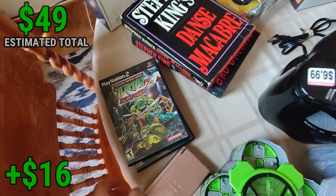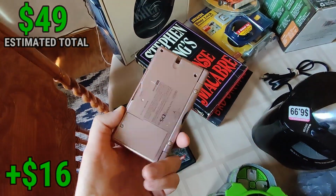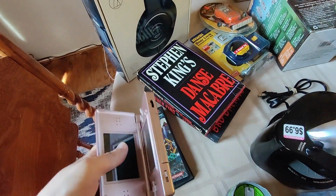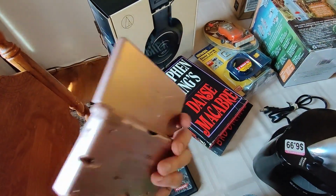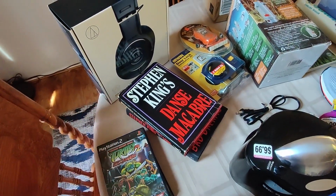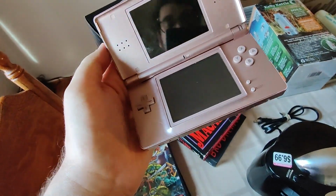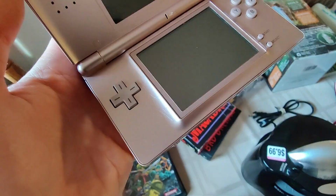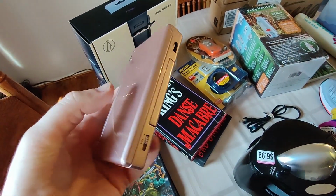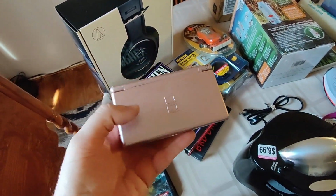Got some video game stuff. This DS Lite was on a new cart. I walked by and I'm like, oh, that's a DS. What do they got this thing priced at? There was no price on it. And I'm like, well, I'm just gonna put this back when they tell me the price, because Goodwill's crazy like that. It's got some scratches on it. The screen is actually in pretty good condition, but in my head, I'm like, I'm not paying any more than $10 for that.